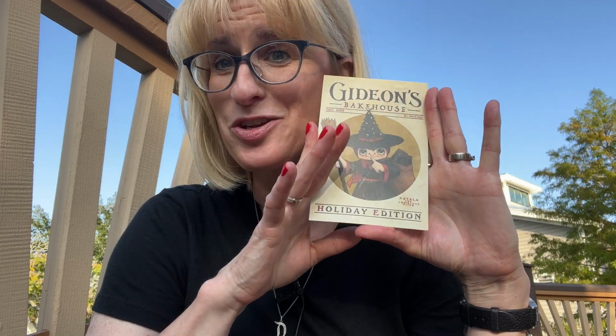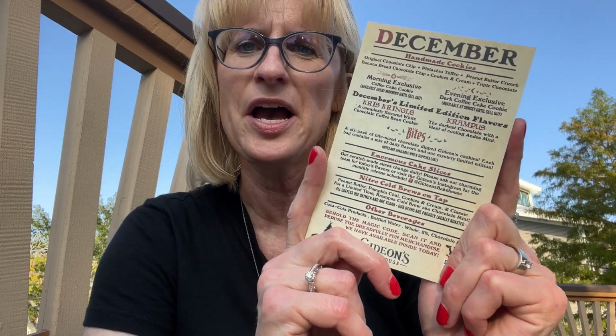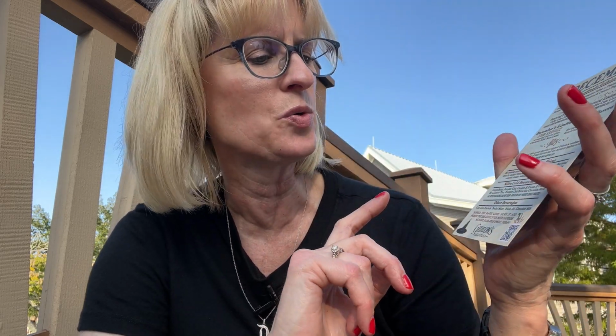Now, when you come to Gideon's, you'll be given a menu card, and Steve, the head honcho of Gideon's, is giving us different cards throughout the holiday season. This is the Natala, the Christmas witch, which I believe is from Italy, right? The story of Natala. And I love that she's bringing Gideon's cookies for the children. Thank you. On the back, you'll see the entire menu, what they're offering during the month, what you have to look forward to. So when you come to Gideon's, let's go over the process while I drink my cold brew, because I can't let that go to waste.